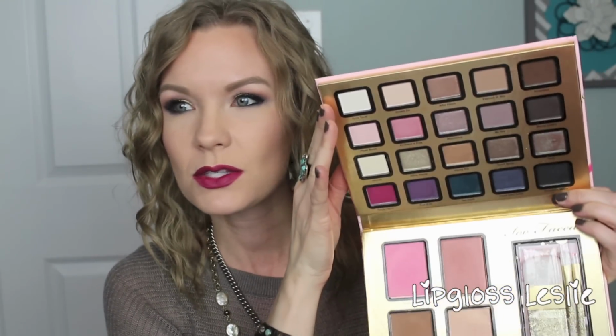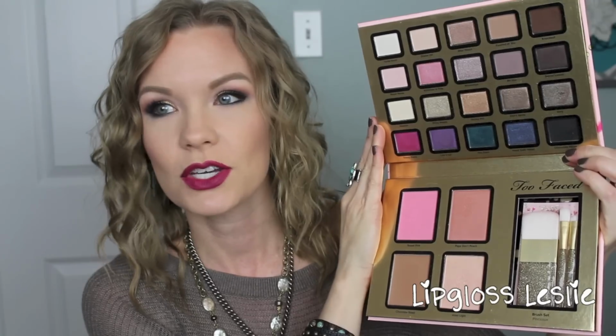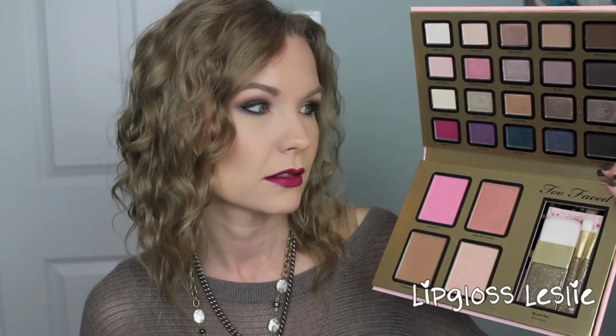I love this palette. They also have the La Belle Carousel that I believe is available at Sephora. But this is the one that's my favorite, and it just makes the camera go berserk. But it's amazing. It's such an awesome palette. Great collection of colors, amazing face products. These face products work so well on the skin. They really, really perform well. So I love this set.